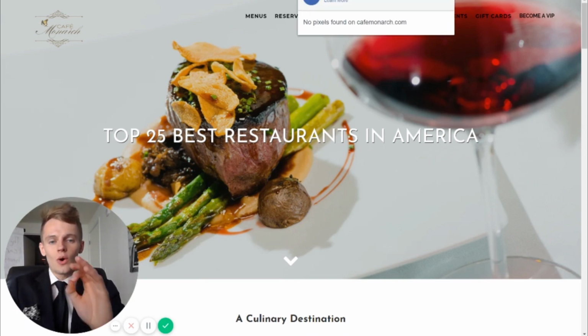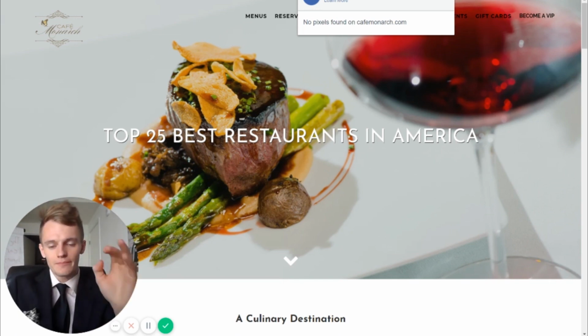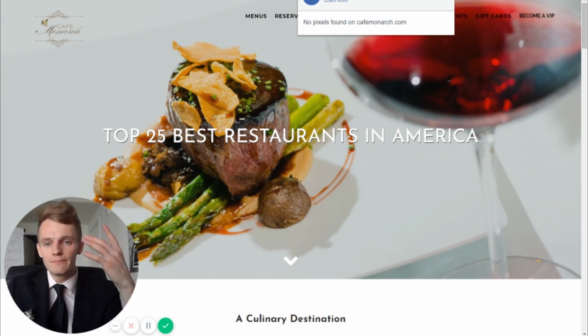So I have this little thing right here that tells me whether or not a restaurant has a Facebook pixel installed on their website. What is a Facebook pixel? A Facebook pixel is a piece of code that you can install in a website that collects information about the customers who land on the website. And basically what this lets you do is it lets you remarket customers who land on your website.